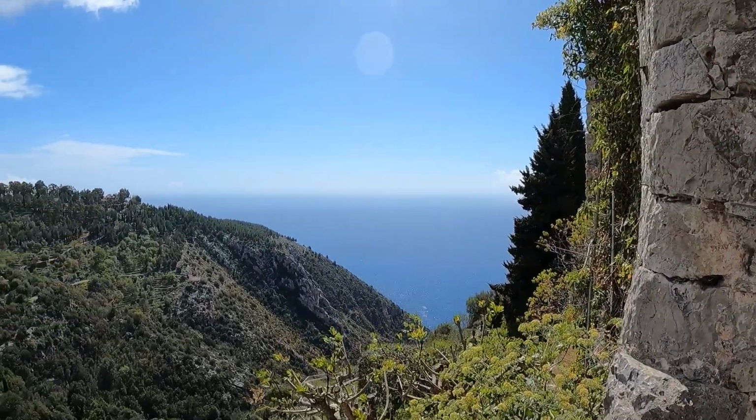Loads more still to come on the French Riviera, but that's not a bad view, is it?